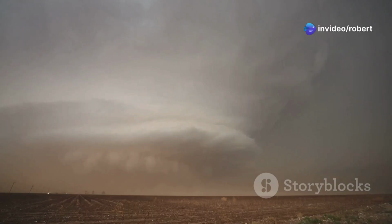It's a truly awesome display of atmospheric energy, and it all starts when warm, moist air meets cool, dry air, creating instability in the atmosphere.